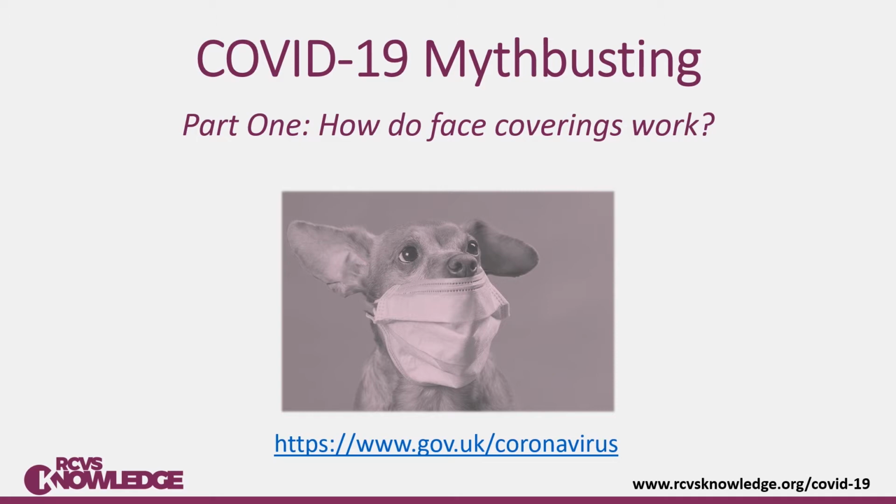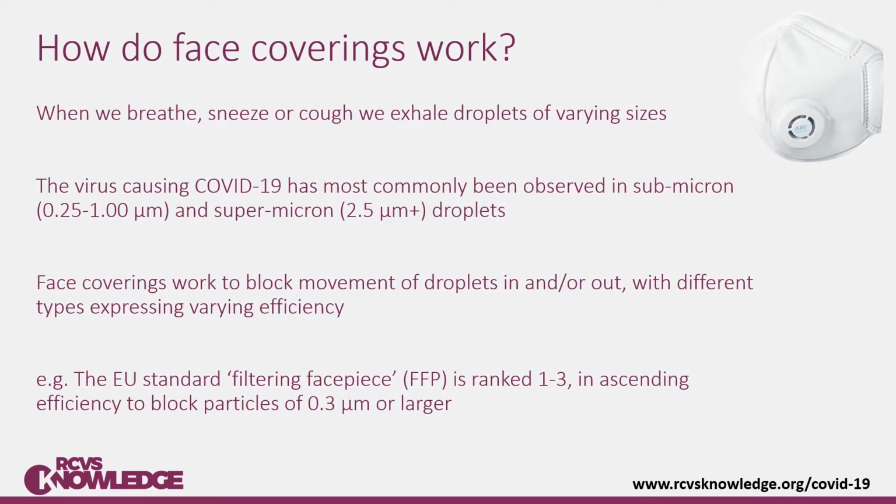In this area, evidence is rapidly developing, with government advice frequently responding to such advances. To gain access to the most recent advice, please visit the UK Government's guidance page via the link displayed at the bottom of this slide. In this first video, we will discuss how face coverings work.